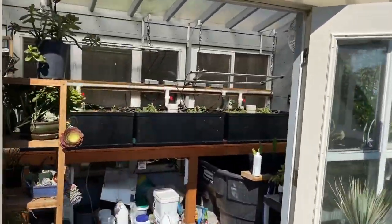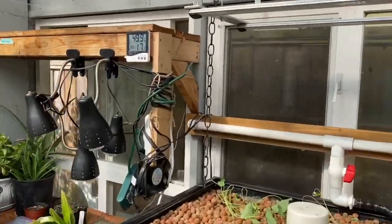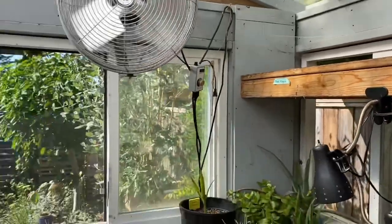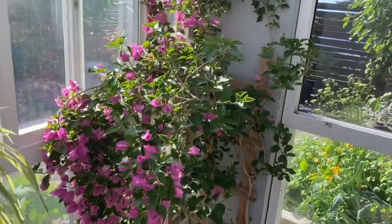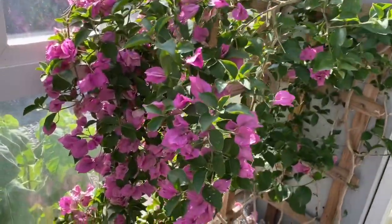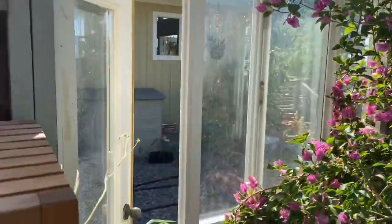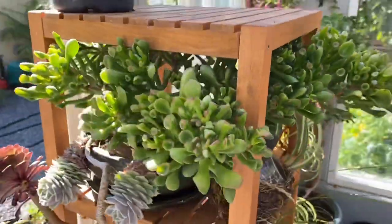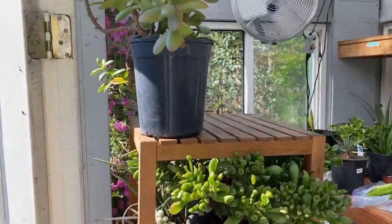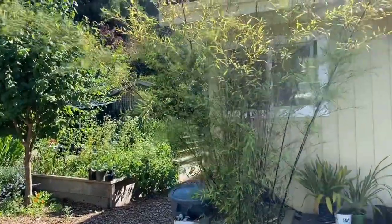It's our greenhouse. I have both doors open, all the windows open, and the temperature in the greenhouse at the moment is 49.9 Celsius. And I have a bougainvillea in here. As long as I give it water, it doesn't mind this heat at all. And then some succulents. Again, they don't mind. Black bamboo.